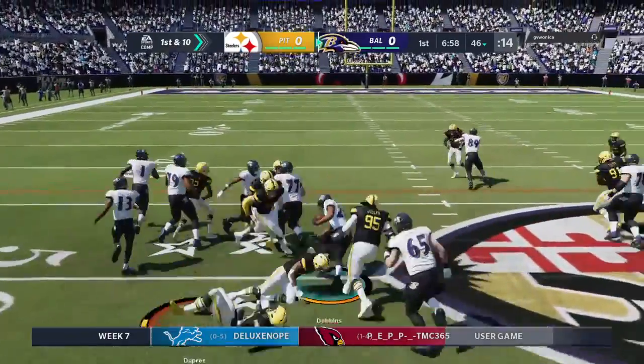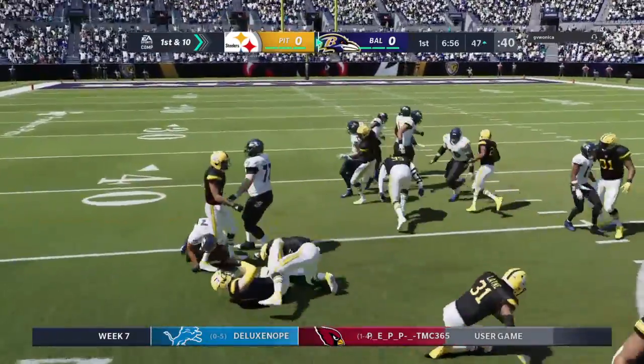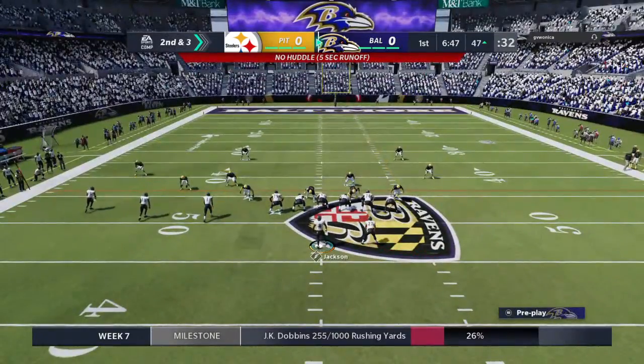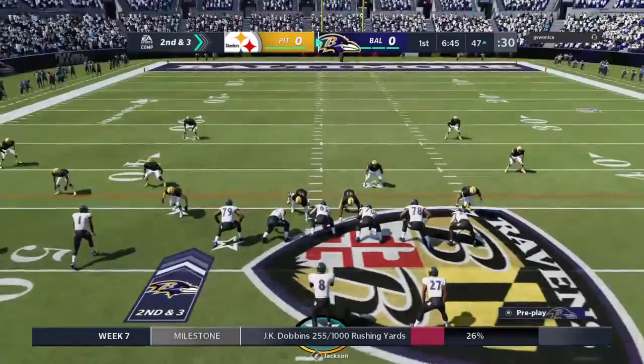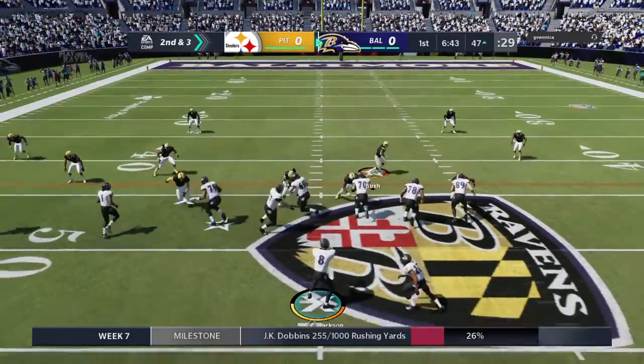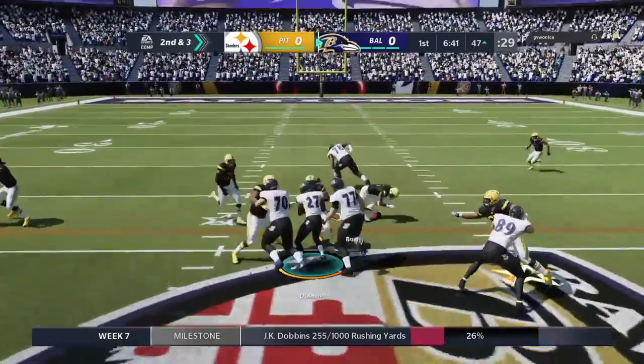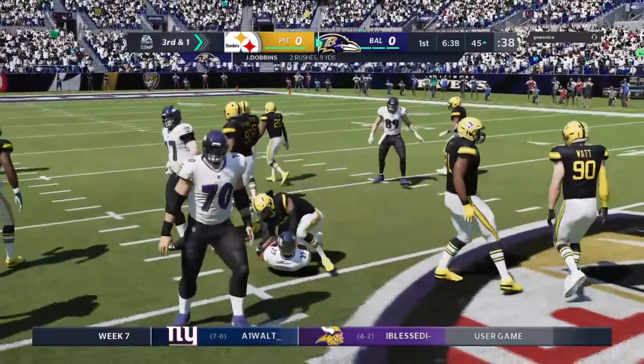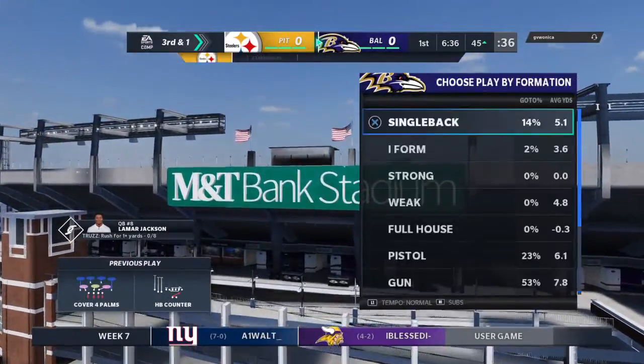For the first time with J.K. Dobbins. And he'll get this one across midfield and down into Steeler territory. It's a 7-yard carry to set them up with a 2nd and 3. On the counter now, it's Dobbins. And this won't be enough to pick up the first. A gain of 2, 3rd and 1.